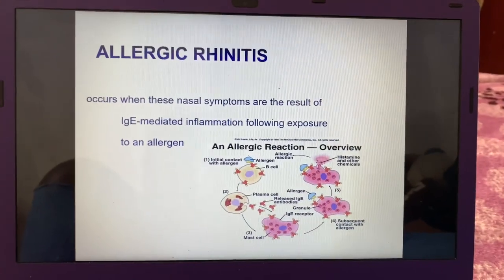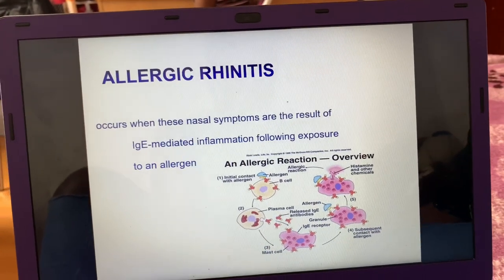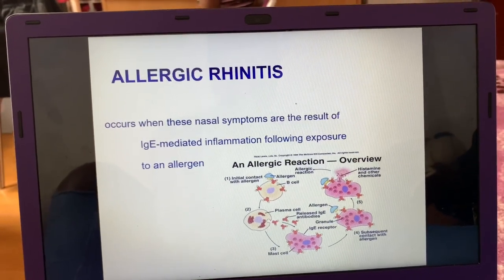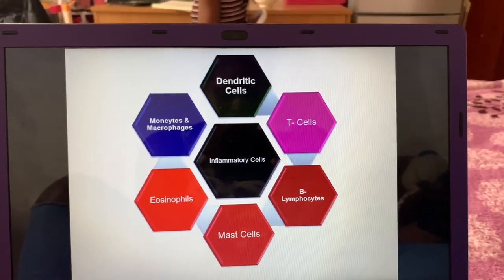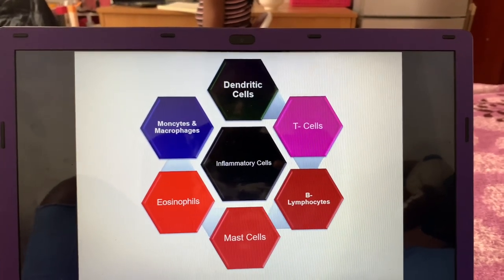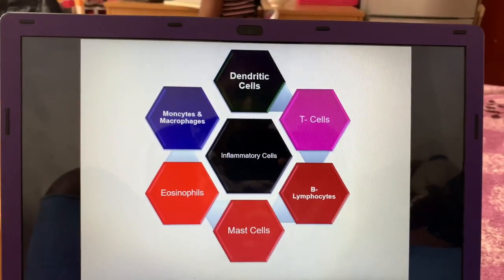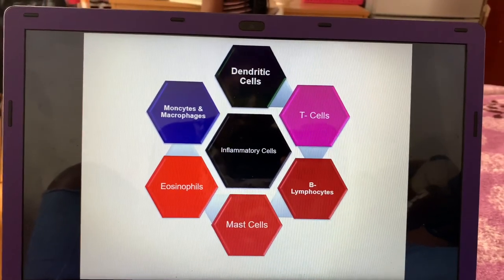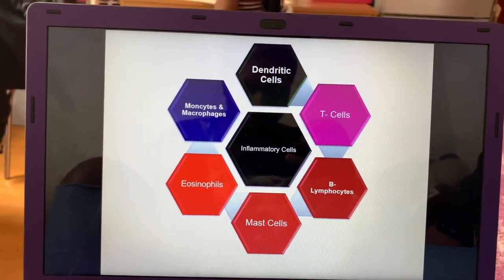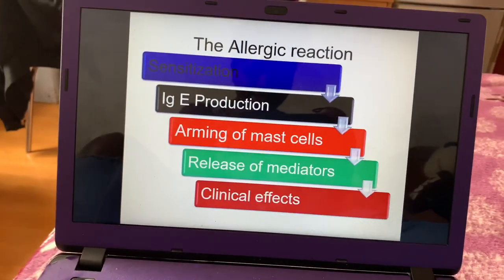Hi. Hello. So right now we are doing allergic rhinitis, which occurs due to allergy. We have the IgE antibodies as the main antibody in this kind of disease. And here we have the inflammatory cells that are involved, like the dendritic cells and macrophages, which are the APCs. And we have the mast cells, and of course the B cells and T lymphocytes. So yeah, this is the actual process.